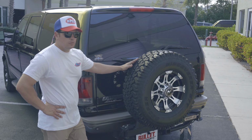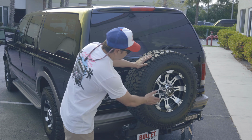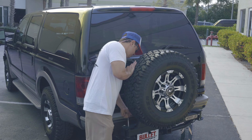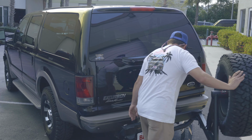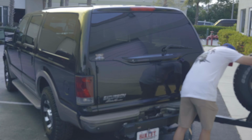We're at the back of the vehicle. We have an additional spare tire. This is 100% new with a matching Raceline wheel. In order to swing it open, you just pull this, and then there's a little latch that will hold it in place.